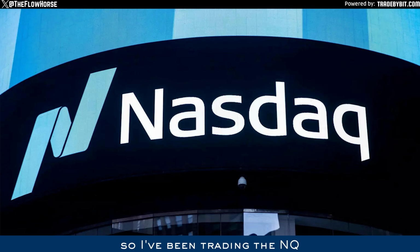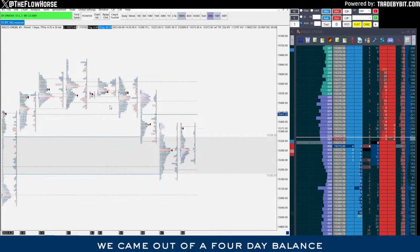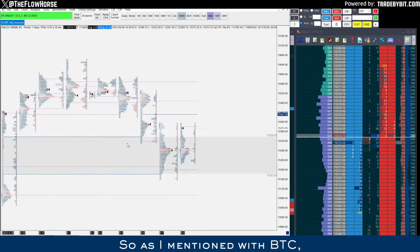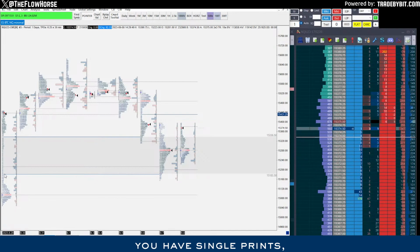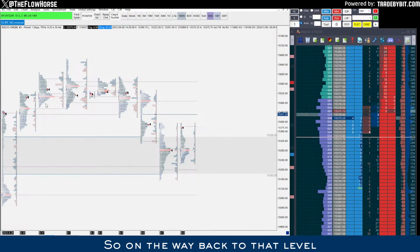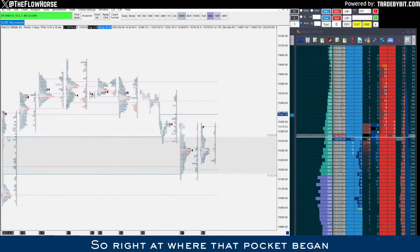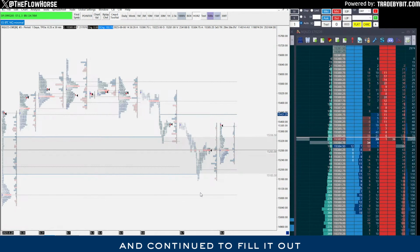So I've been trading the NQ. And if we just look at the NQ right now, we came out of a 4-day bounce and broke down. What happened was we traded through a gap. As I mentioned with BTC, here is a gap on the left-hand side of the screen. So you have single prints, an area of value separated by no activity, no value, and then another area of value. So you have a double distribution. On the way back to that level, that was the area where you saw a response, right? Right at where that pocket began, we just accepted and continued to fill it out.